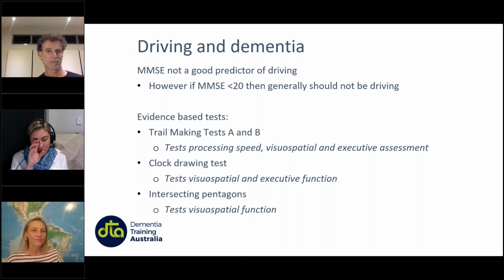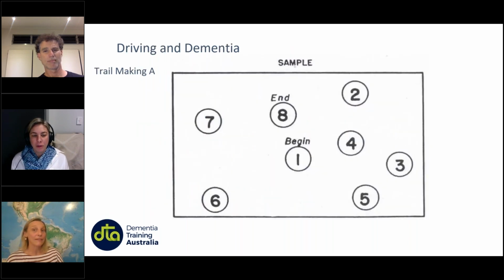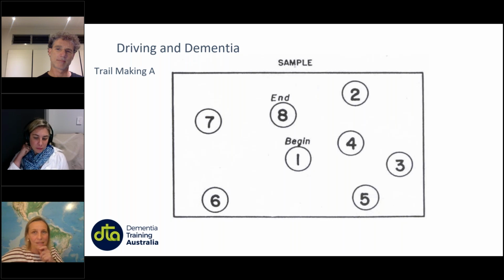I think the next two slides just show the trail making test. So if you're not familiar with the trail making, there's an A and a B. Trail making A is simply numbers, and this is just a sample. There's 25 numbers normally, and the average time for you or I would be probably about 30 seconds. I think the average time for a 75 to a 98-year-old is basically a minute.